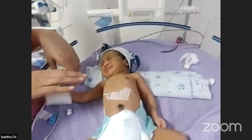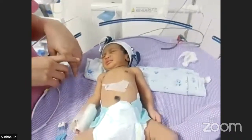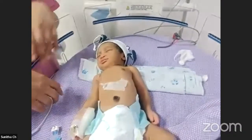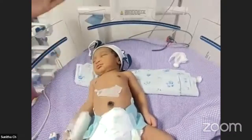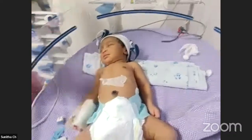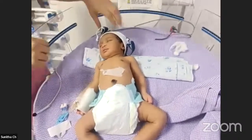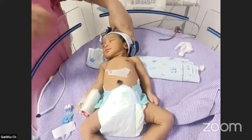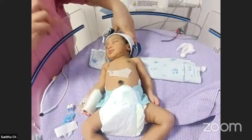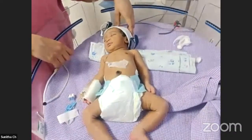Now, we move on to the eighth nerve. Eighth nerve is the vestibulocochlear nerve, which is responsible for hearing. So for hearing, we just look at the behavioral response to loud sound, like when we clap, or if we ring a loud bell. This baby seems to be in really deep sleep. The baby should have some sort of blink, or the baby might have some kind of motor disturbance. This is the normal response to eighth nerve.